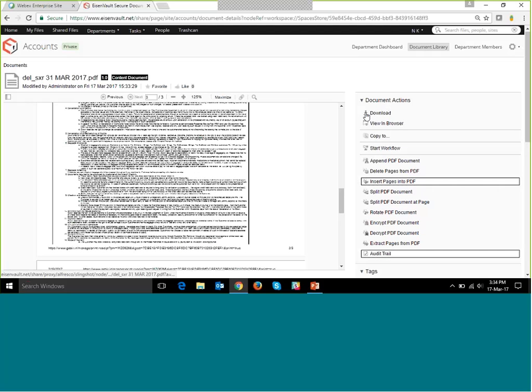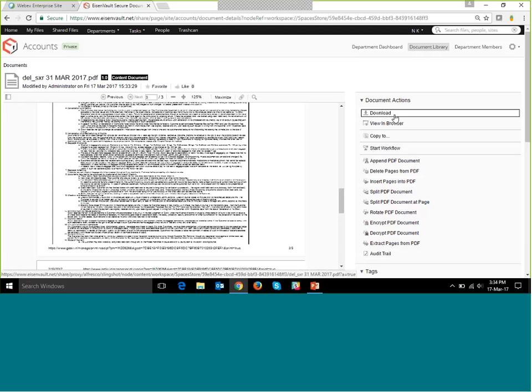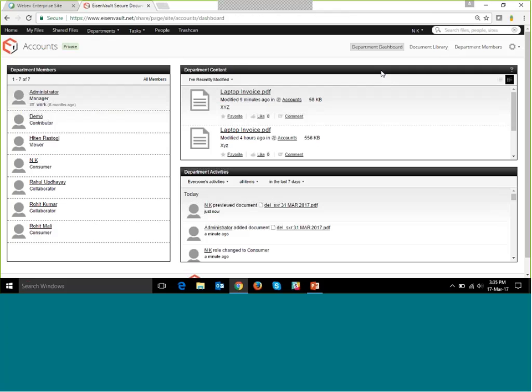Had it been viewer, the viewer will only see the file, only preview. All other options will be grayed out or disabled for the viewer role. This is again the key features of the EisenVault document management system.